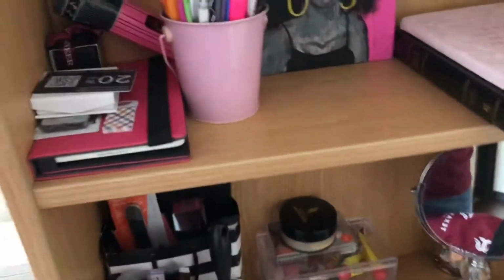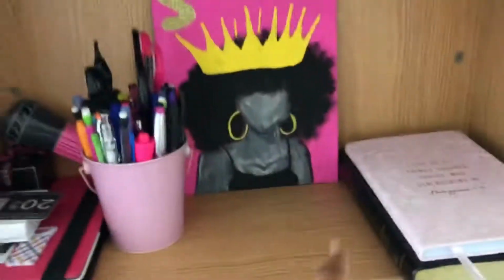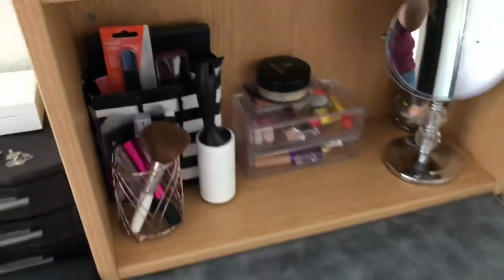Over here I have my small goods, remote controls, glasses case, some earrings. This is my little jewelry holder. Up on this shelf, I have some jewelry containers, pencils and pens case. This I made at one of my programs last year and I love it so much. This is my Bible and my notes that I use for Bible study. Down here, I just have a mirror and then a little container with all my lip products, powder, lip roller, some brushes, and then more stuff in there.